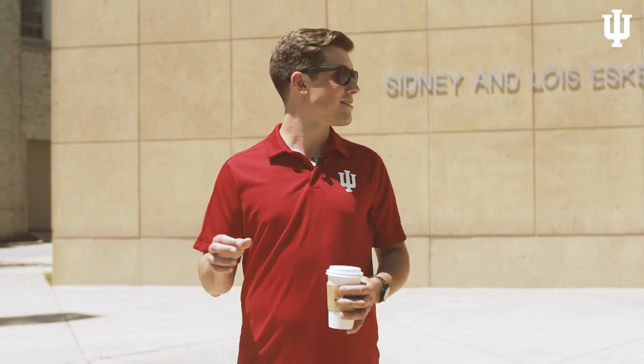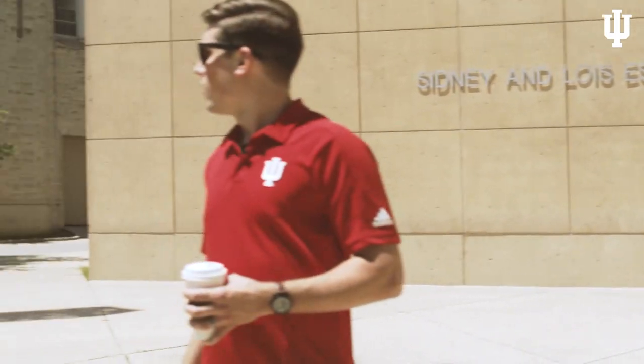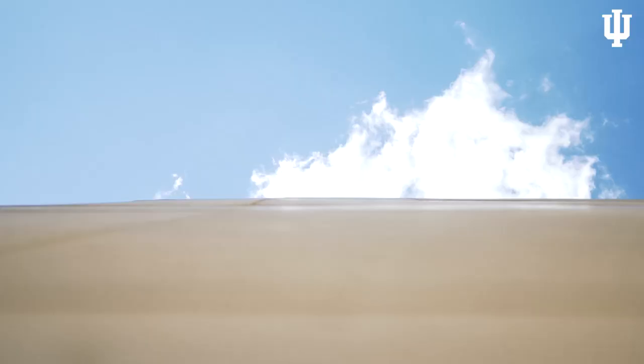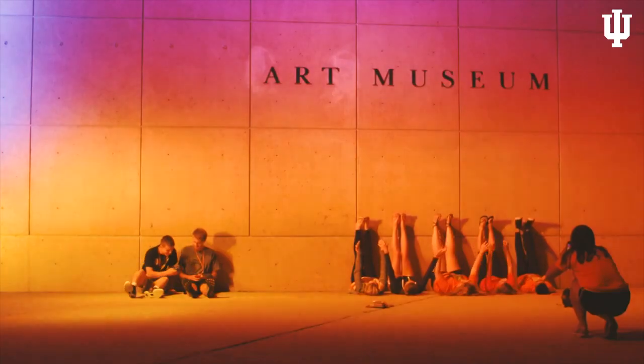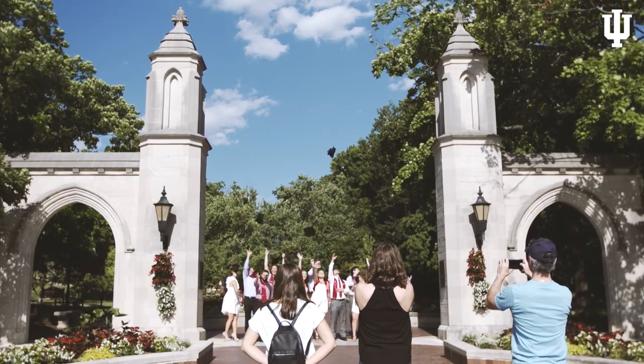We're in front of the Eskenazi, I think that's how you say it, Eskenazi Museum of Art, where we have a light tower, and if you don't take a picture with your back on the ground and your feet up against the wall at night when the lights are on, then you didn't really go to school here. So that's what everybody has to do. You have to take a picture, you have to post it on Instagram, and fun fact, Bloomington itself is the most Instagram place in all of Indiana.